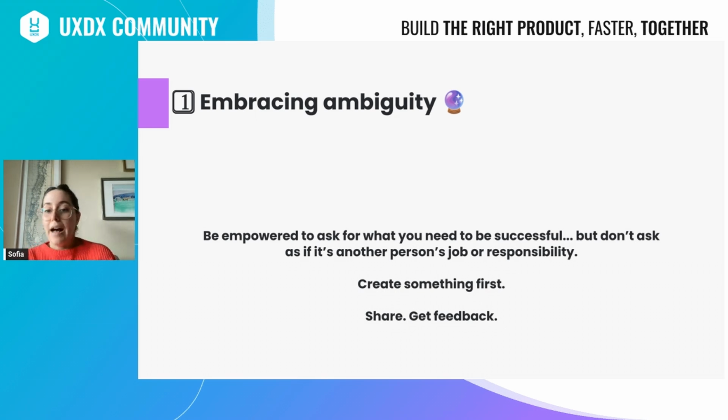And be empowered to ask for what you need to be successful. But don't ask as if it's another person's job or responsibility. Create something first, whatever it is, just create it, share it, and get feedback. And this goes hand in hand with my favorite Atlassian value that I was talking about, be the change you seek. It's important to have the awareness of what and when to ask your manager and cross-functional leaders exactly what you need to be successful at your job. But before you ask, and especially if you think that ask may traditionally fall under somebody else's role, create something first, take the lead.